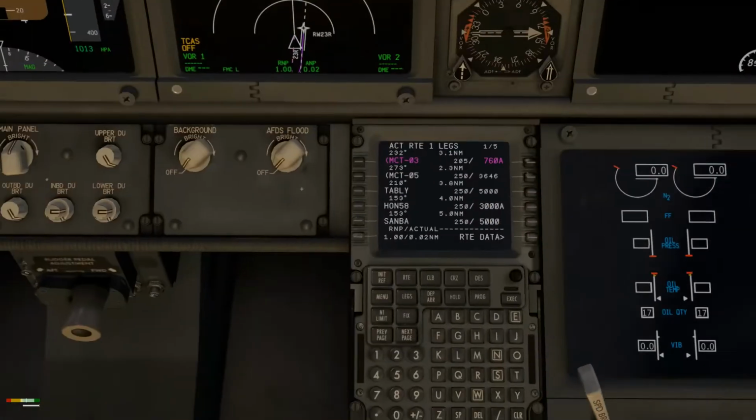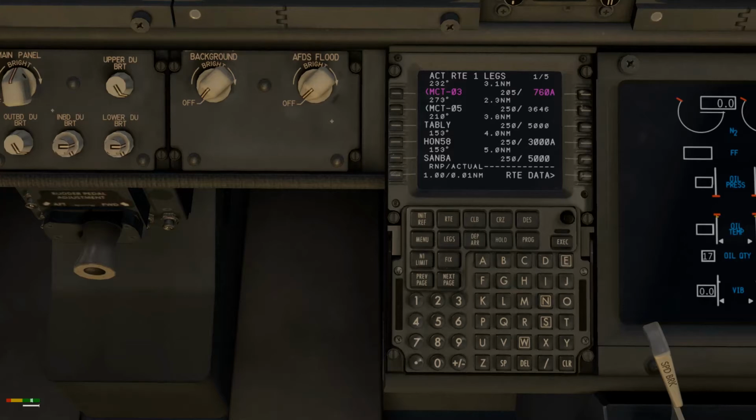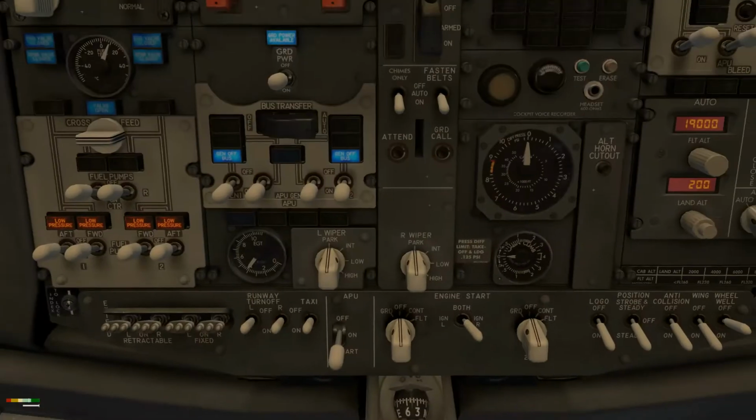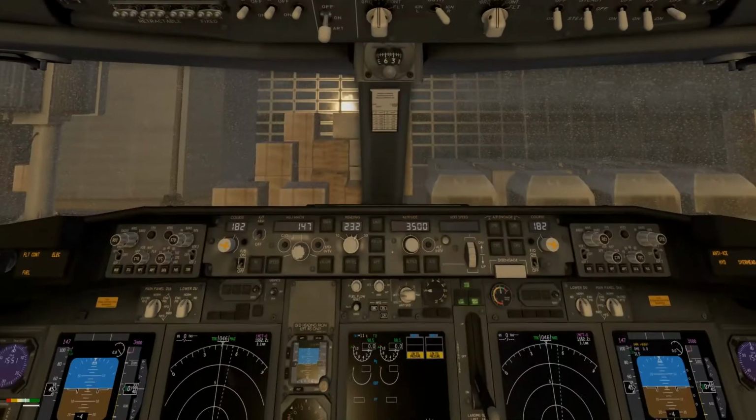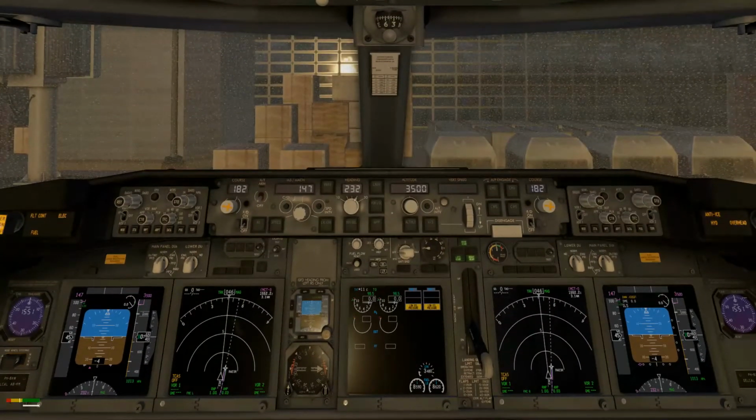I have already input the flight plan and lodged this with VATSIM. We have our APU on and we do not have our engines started at the present time. So the next thing to do is to call Manchester ground and obtain clearance, which we will now do.